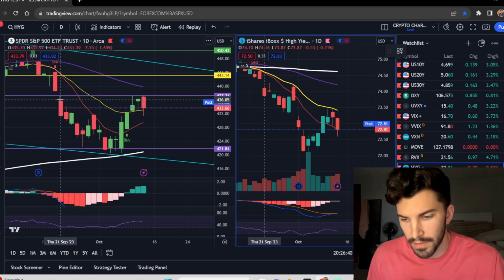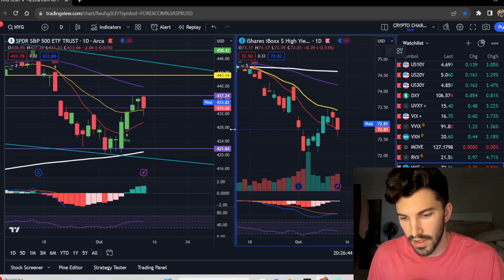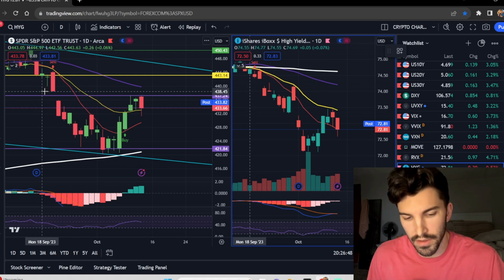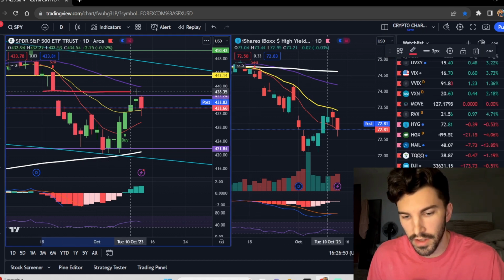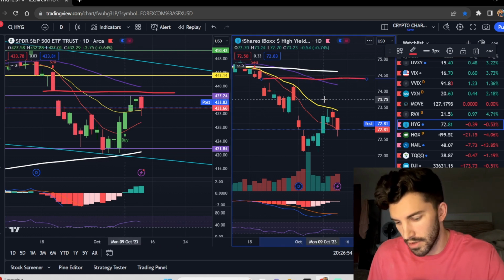Before we get started on the SPY, I just wanted to bring up HYG and the SPY next to each other so you could see both at the same time here. This is something that I mentioned a couple episodes ago, that we were approaching this gap up here, and you can see that on HYG, we actually are not even close to that at this point.